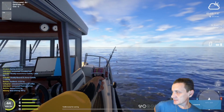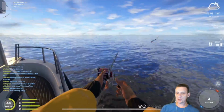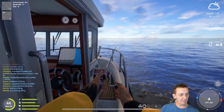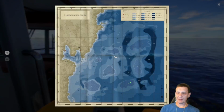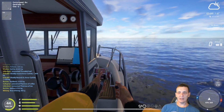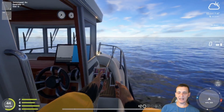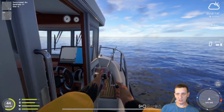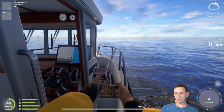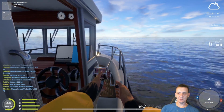Welcome back, everybody. This is M-Dog, and we're going to try to catch a blue whiting trophy. Will it happen? Maybe not. You never know. We are just to the right of the number 80 here in this 80-meter hole, and we are dropping these pink shrimp down about 25 meters. And if we don't get one on the drop, we'll perk it there and hope for the best.